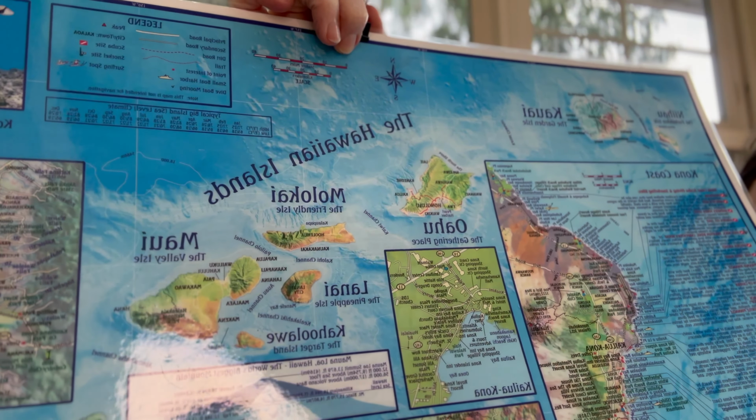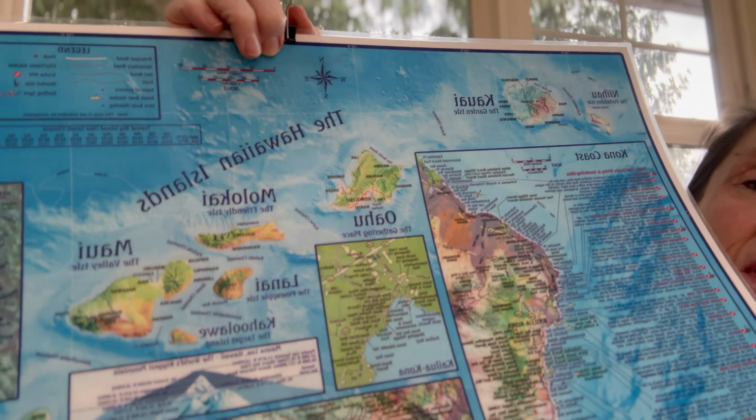So that you can picture, I have a map here. It's not a very comprehensive map of the islands of Hawaii, but it's getting my light there. Okay, this is not a good idea.